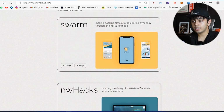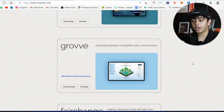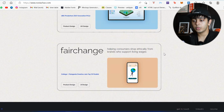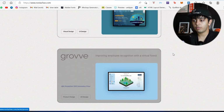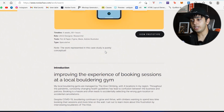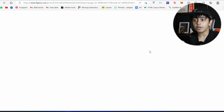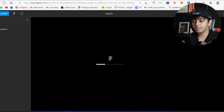So yeah, here there is an app design. There's a website design. Another one, 3D modeling, which she's trying to do. And yes, this is her work, and when you click on it, I guess it'll open into an entire case study. Yes. Oh, there you can also view the prototype of it. If you actually want to interact with her app, a Figma file opens.